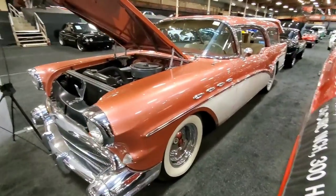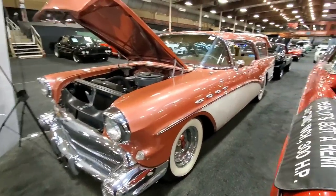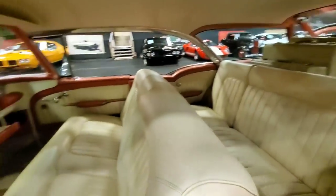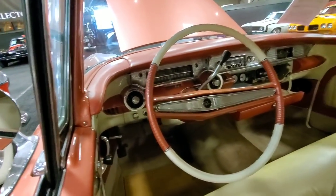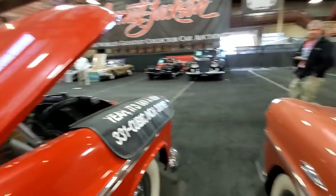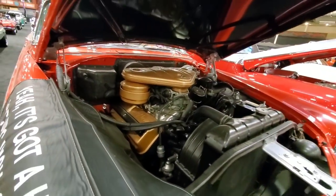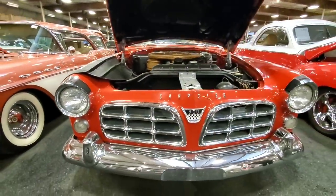Oh, that's special. No, it's not a special. The Caballero. Hard top, no post. Riviera steering wheel. Beautiful. Yeah, it's got a Hemi. 331 cubic inch, 300 horsepower. It's a letter car. Price for 300.